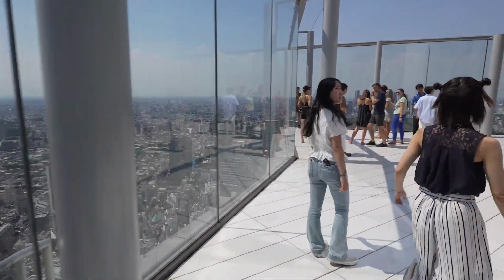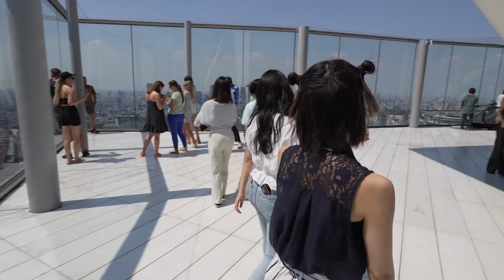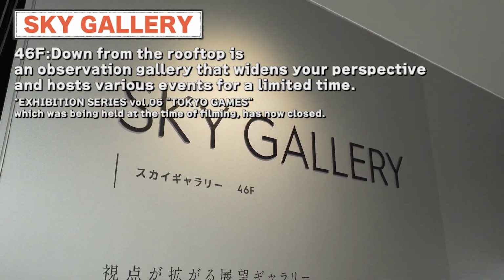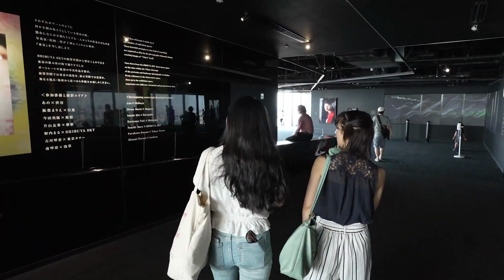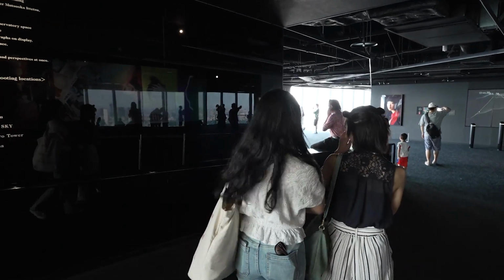Nice. But it's windy. Where's the Sky Gallery? It's night, I guess. Super hot. This way. Now we're going to the Sky Gallery. I think it's like a gallery. Oh, it's like portrait photos with famous actors.